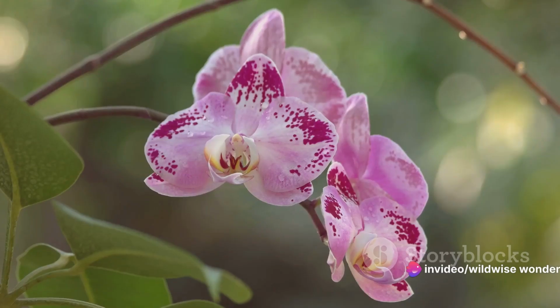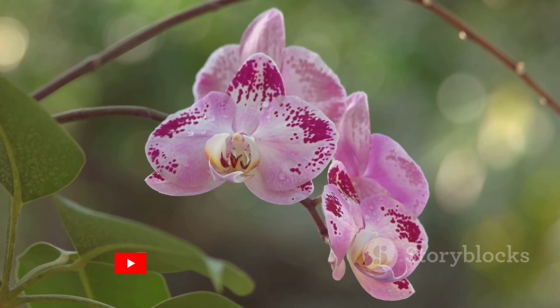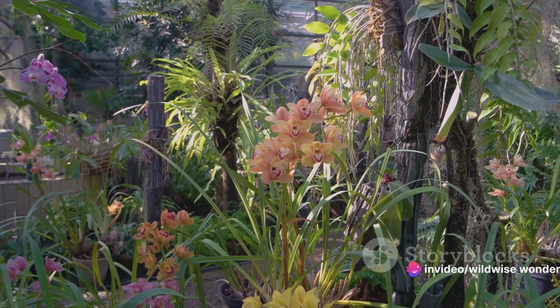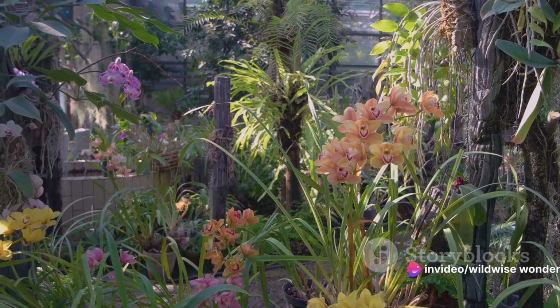Finally, let's not forget the epiphytes. These plants, often orchids, ferns, and mosses, cling to the trunks and branches of trees, soaking up the abundant sunlight available in the canopy. They form a lush tapestry of greenery, providing food and shelter for numerous canopy dwellers.